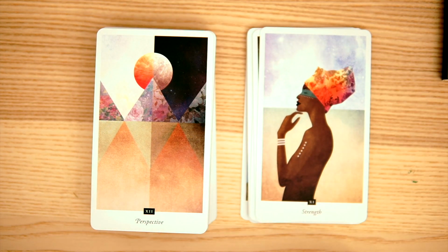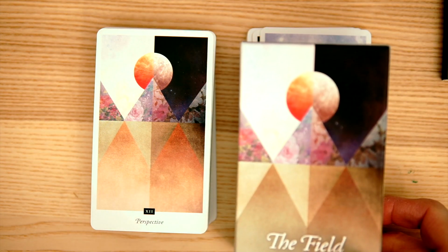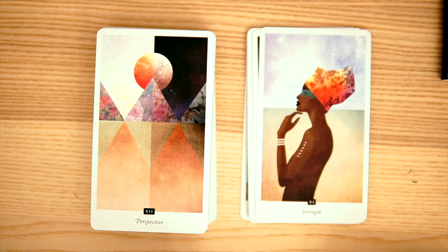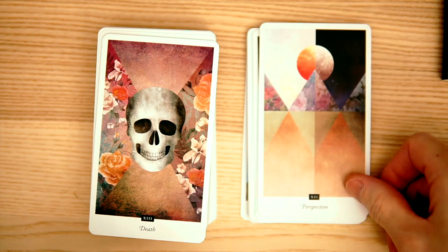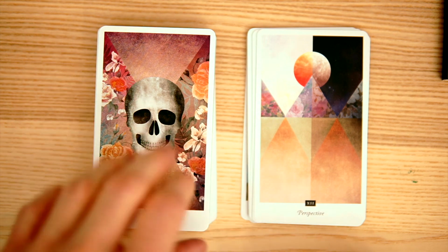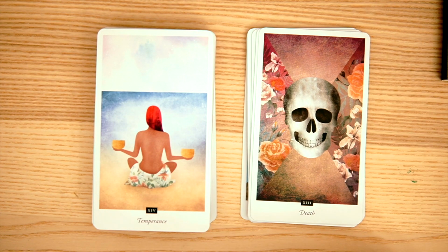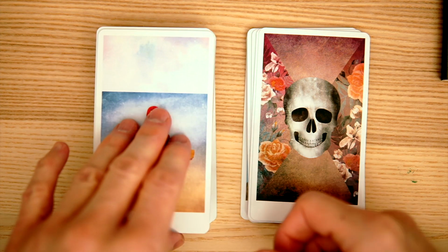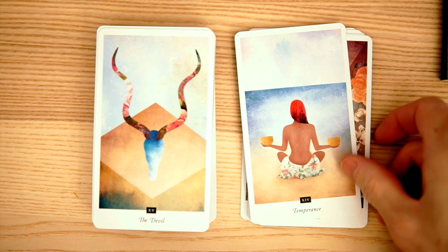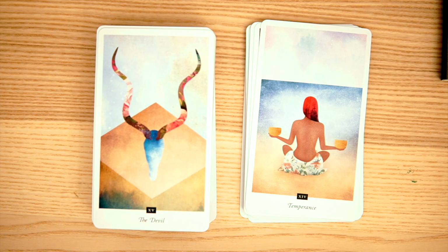And then Perspective. Ooh, very cool. By the way, that is the box cover. Perspective. Guess that's the Hanged Man. And then Death. Death is cool indeed. And then Temperance. A little bit of a balancing aspect there. Not really mixing anything. Then we have the Devil. Oh, very interesting. Sort of picked up on the Longhorn Bull type feel there.